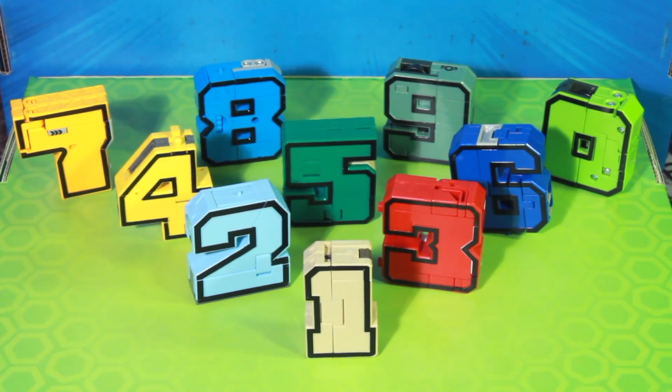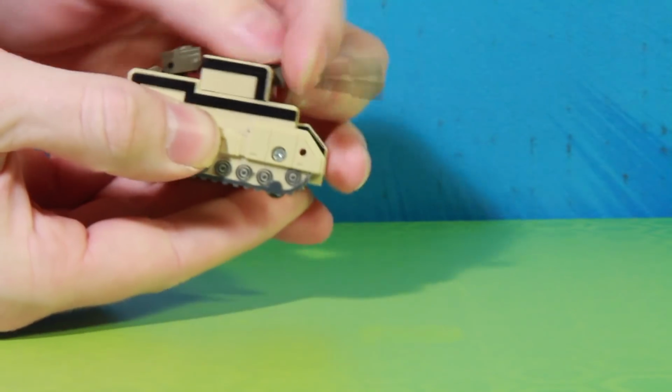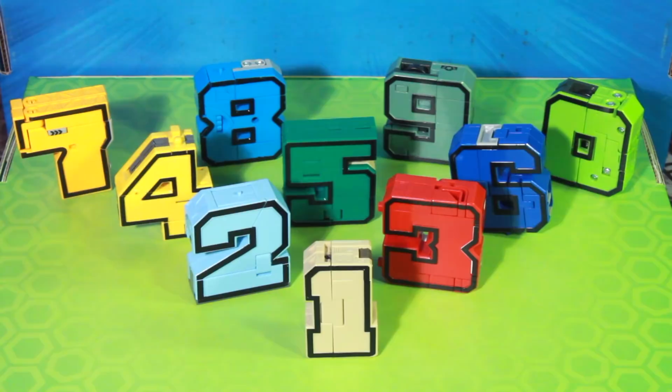I noticed these on Singles Day and I knew I had to do a video about them. What they are is little plastic numbers that not only transform into vehicles, but also combine into a super robot mode. That is just bizarre. It kind of reminds me of a cartoon from the 80s. I think it would be awesome if it was a cartoon.